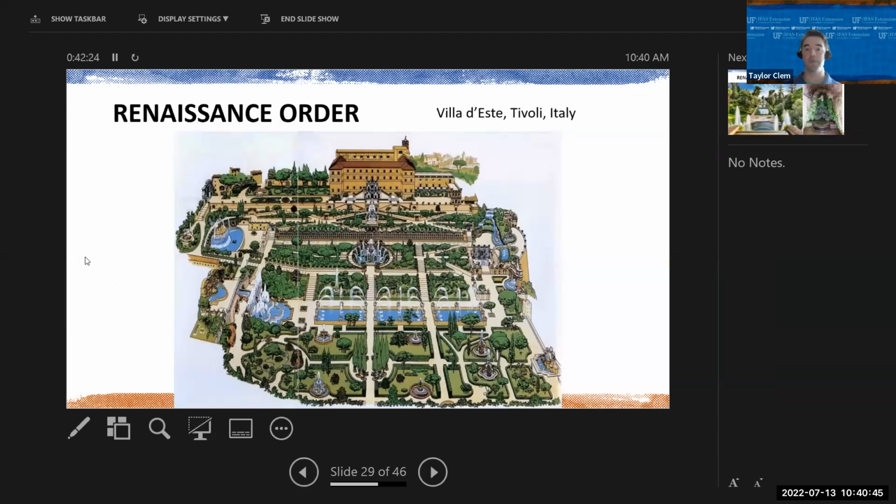So some of the other things that we'll see with Renaissance order, this is Villa d'Este. Again, this is in Tivoli, Italy. This is actually the palace of a cardinal. It was part of the Catholic Church at this time. Talk about nice, right? So this is a beautiful garden, but you can definitely see this is all enclosed still, but there's still a lot of structure and order, strong geometries, axes, the symmetry.